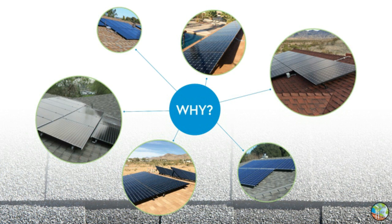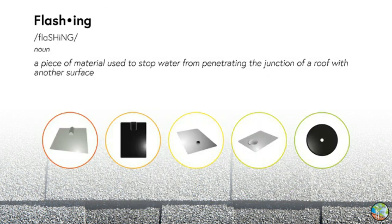We want to inform you how flashing has evolved over time in ways that can save your business time, money, and liability. So, real quick, in case anyone is unsure, what is flashing? The definition of flashing is a piece of material used to stop water from penetrating the junction of a roof with another surface, which is basically just a fancy way of saying that flashing is meant to keep water from leaking into a roof. When residential roof solar is installed, mounts make penetrations into the roof, and flashing is required to keep homeowners' roofs from meeting an untimely demise.